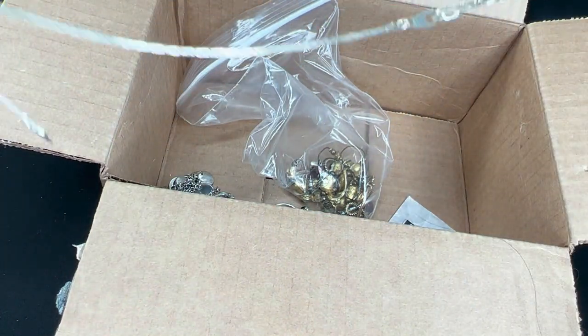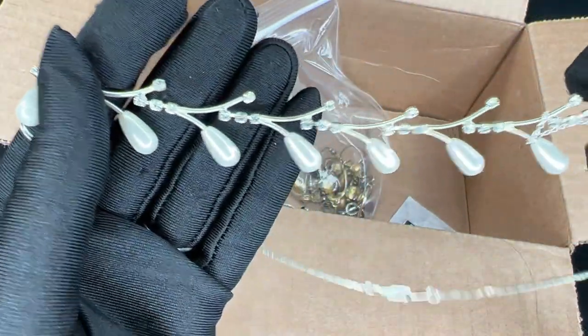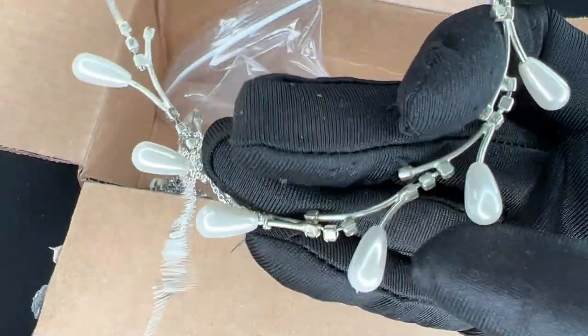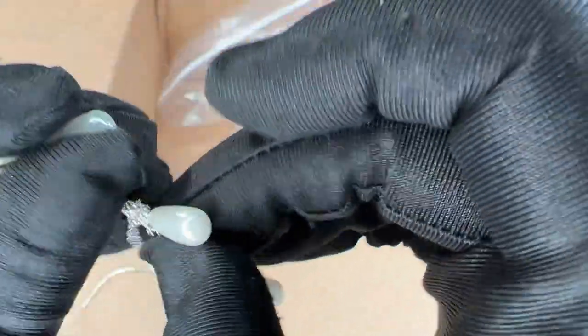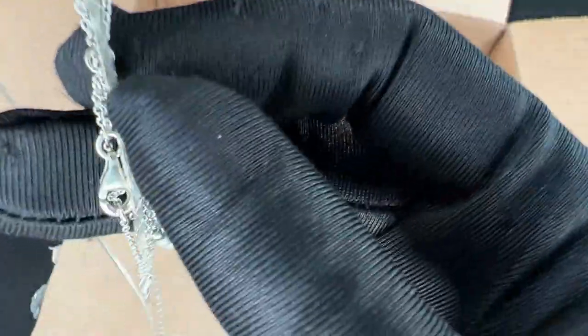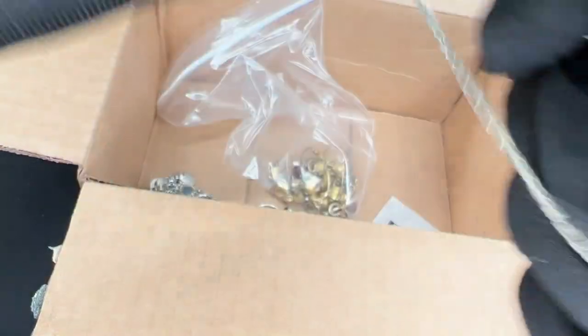Here we have a fake pearl and rhinestone necklace. An interesting clasp. Looks real. That looks like gold, you guys. I have to test this, but it's fake though. It's a mix of fake and real, I think. No, just ignore me. I'm just fantasizing about what I wish it was. So it has something, a chain. It looks like a real sterling silver chain is mixed in. I have to unknot that off camera.